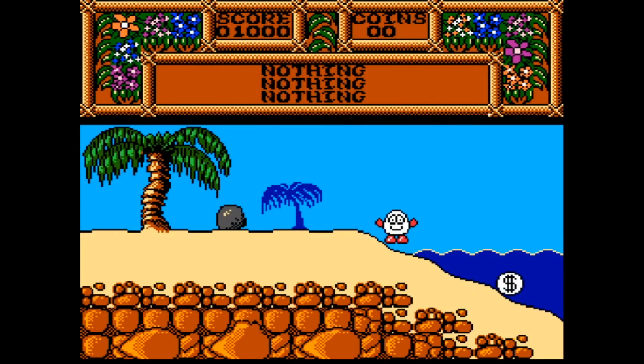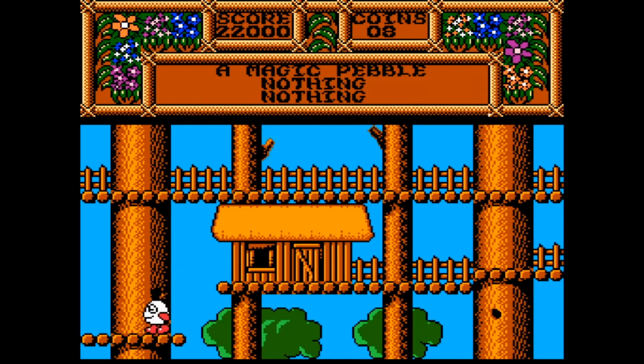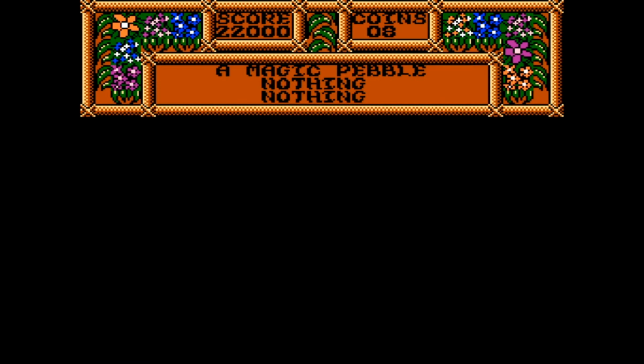Now, back to Dizzy, we have the oldest Dizzy game in the collection here in Treasure Island Dizzy. It is a bit odd that the original Dizzy game isn't included in this collection, but with the focus on NES ports, maybe it was that there wasn't an NES port of the original Dizzy game. Once again, this is more of Dizzy's usual fun adventures, and truthfully speaking, at this stage it's getting a little bit tricky to review each of the Dizzy adventure games separately.